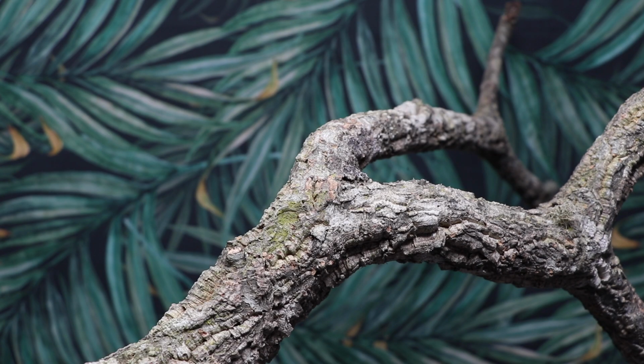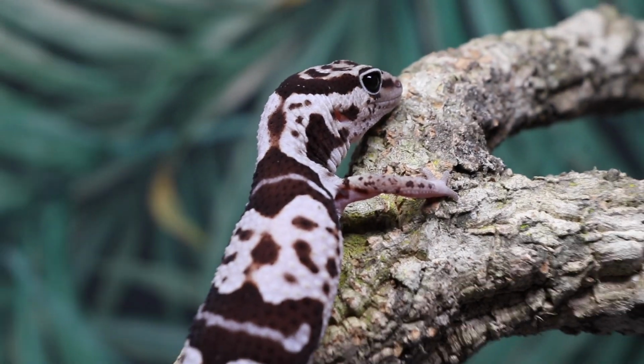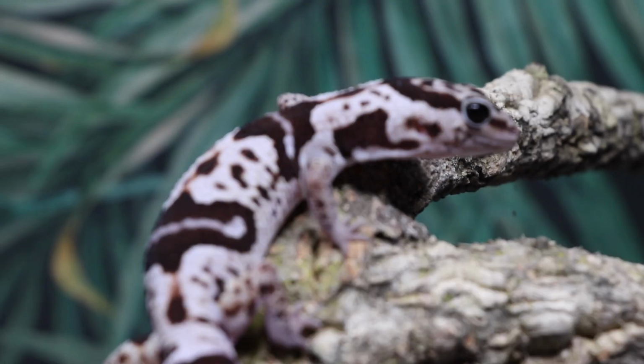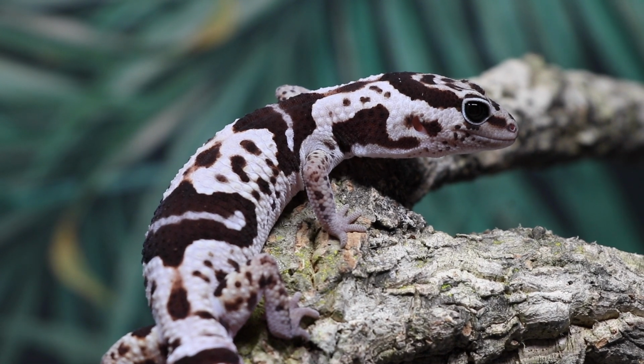And now we are moving from the juveniles, kind of subadults, to the adults that we have. Starting off with a textbook whiteout. Man, I don't know how you couldn't fall in love with something with that cute of a face and these patterns. It really is impossible to just not love a face like that. Look at that. And they're very striking white.